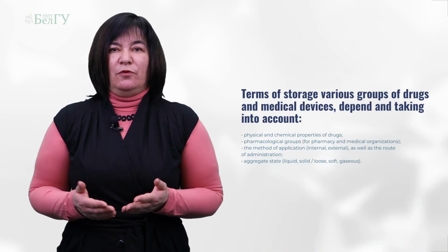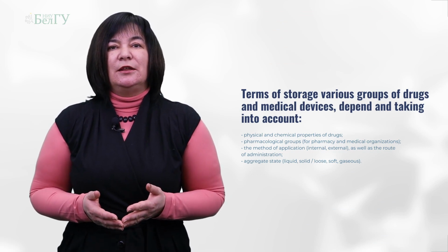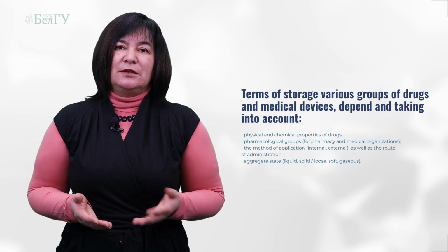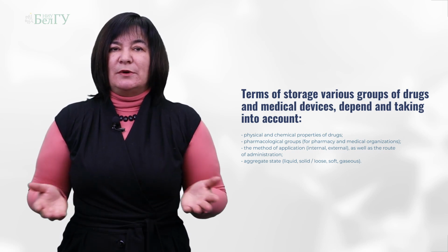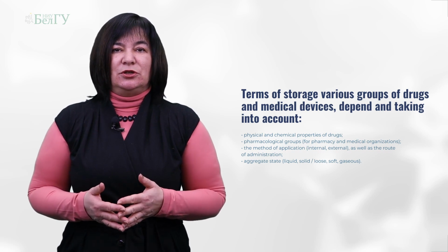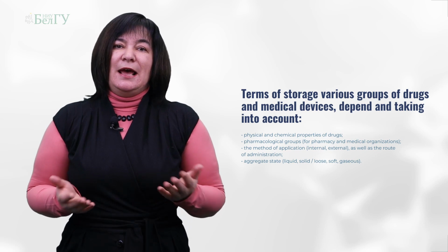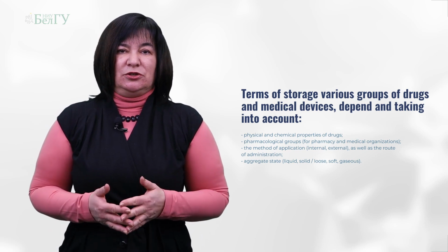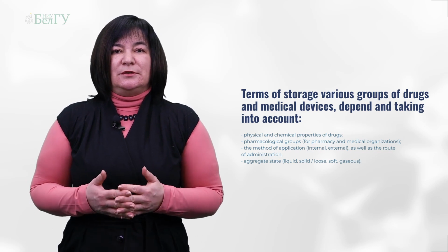Terms of storage of various groups of drugs and medical devices depend on their physical and chemical properties, the pharmacological groups for the pharmacy and healthcare organization, the methods of application, internal or external, as well as the route of administration and aggregate state: liquid, solid, soft, gases, etc.